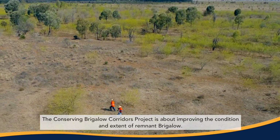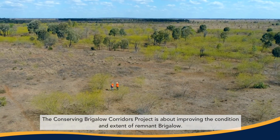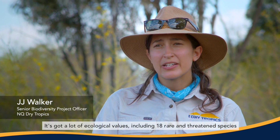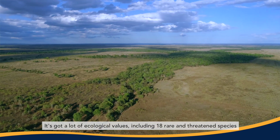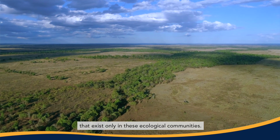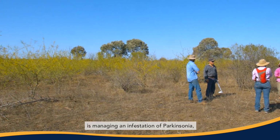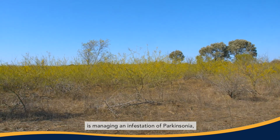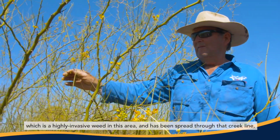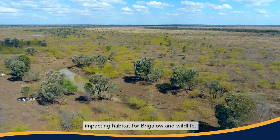The Conserving Brigalow Corridors project is about improving the condition and extent of remnant brigalow. Brigalow is a threatened ecological community in Queensland. It's got a lot of ecological values, including 18 rare and threatened species that exist only in these ecological communities. In this case, what we're doing on Ruan Station is managing an infestation of Parkinsonia, which is a highly invasive weed in this area and has been spread through that creek line, impacting habitat for brigalow and wildlife.